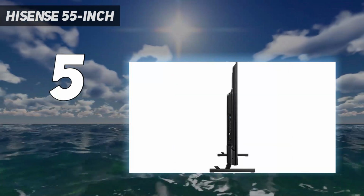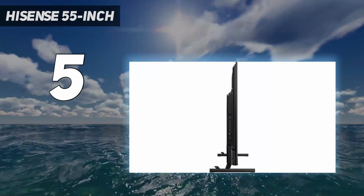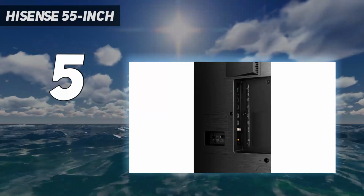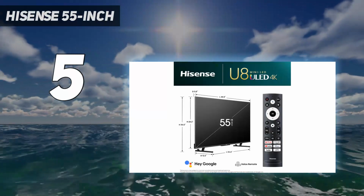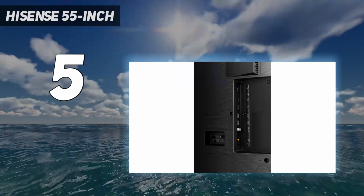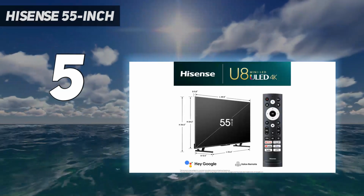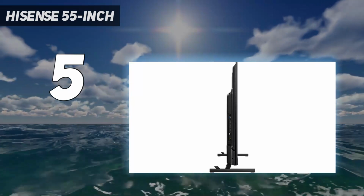It runs the Google TV interface, which is fast and easy to use, and it has a great selection of streaming features, so you're sure to find your favorite shows. It's great for gaming thanks to its two HDMI 2.1 bandwidth ports, both capable of up to 4K at 144 Hz gaming with VRR support. This makes the TV a standout choice for PC gamers with powerful rigs, and it's fully compatible with recent consoles.